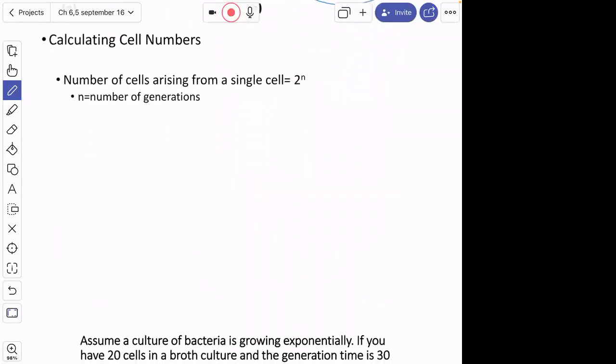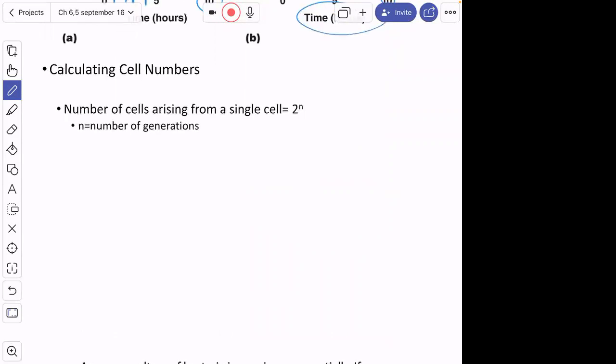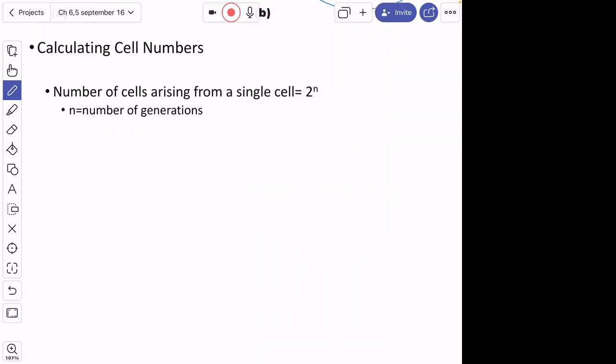So we could use a graph to estimate your cell numbers. We're going to talk a little bit about how to do that with a formula, although I don't really want everybody to need to bring calculators to class. So we're going to think through how to do this without calculators and just use really manageable numbers. But it's helpful to understand the formula because normally you are going to be working with pretty big numbers.